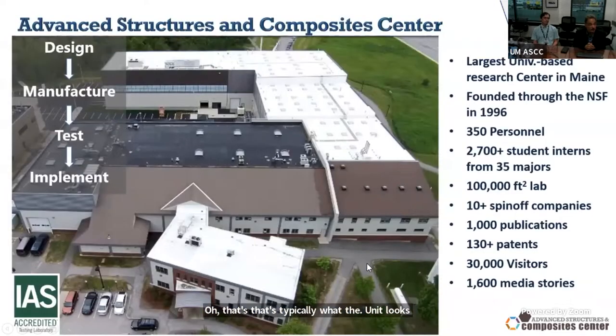This is our research center at the University of Maine. We're the largest university-based research in Maine. We hire students to come and work with us all over campus. We have 2,700 students from 35 majors who've worked on these projects the last 15 years. They get to leave the class, work in a team where they help design these turbines in the laboratory. And eventually, the design will go offshore.